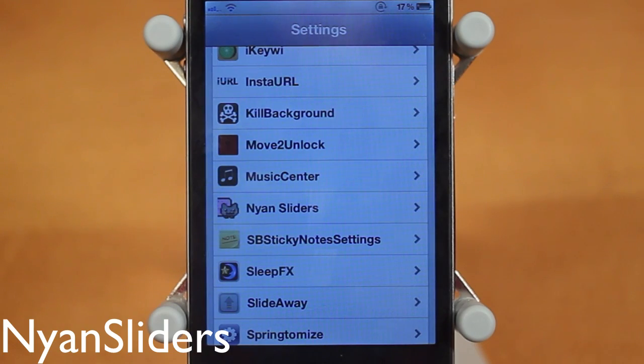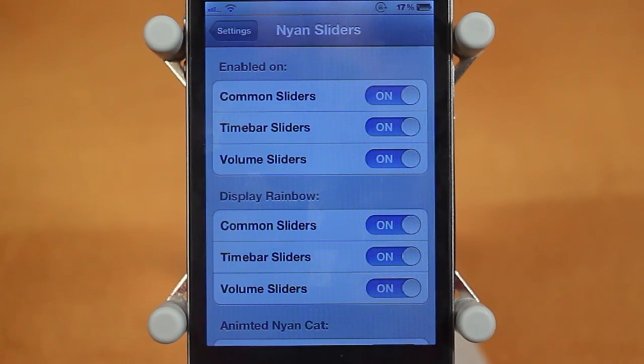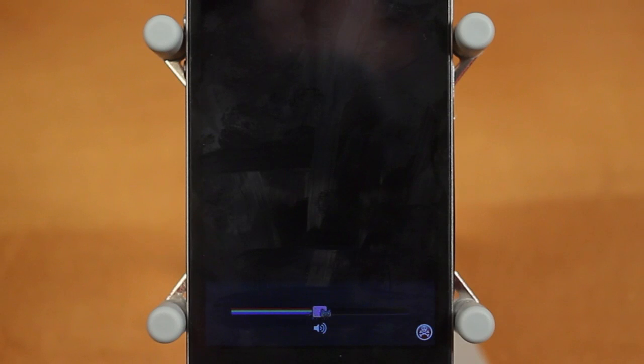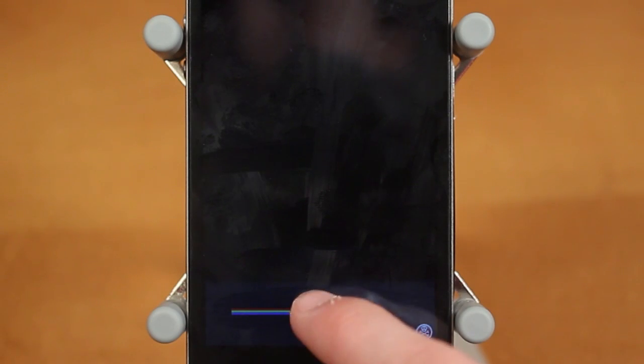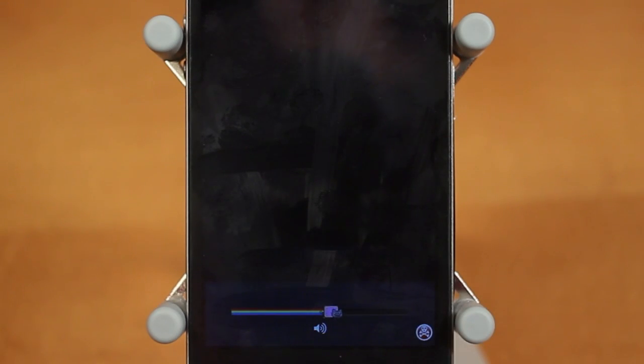The next Cydia tweak is called nyanSliders, and that's it right there. This goes along with the website and the YouTube video, which I love. And what it does is it changes all the different sliders on your operating system to the little Nyan cat. So as you can see here, it is a little animated Nyan cat. You also have the rainbow following it, and that's called nyanSliders, one word, and it's found in Cydia for free.